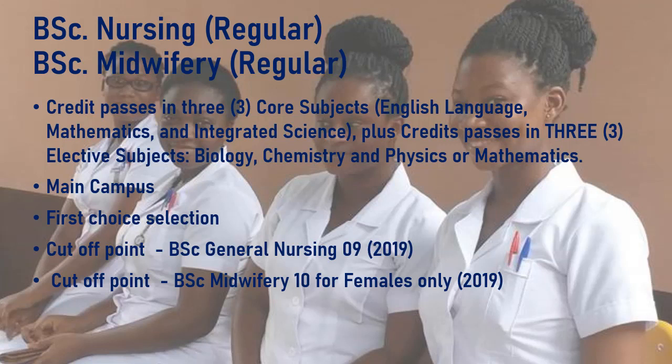The cutoff point for Bachelor of Science Nursing was aggregate 9 as of last academic year, and the cutoff point for Bachelor of Science Midwifery was aggregate 10 as of last academic year. And this program, Bachelor of Science in Midwifery, is only available for females, so please take note of this.